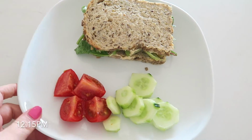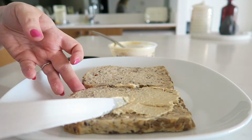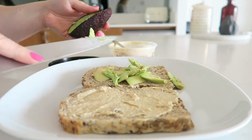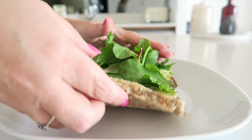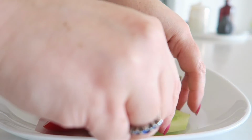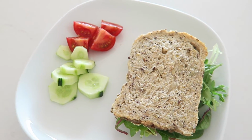This is what I had for lunch today. To make it, all I did was get 2 pieces of whole grain bread, and then I put about half a tablespoon of hummus on the bread. Then I added half of an avocado, and I also added a whole bunch of mixed green lettuce. Sandwiched it all together. And then I served it with some cherry tomatoes and some sliced up cucumber, and this was what I had for lunch today.